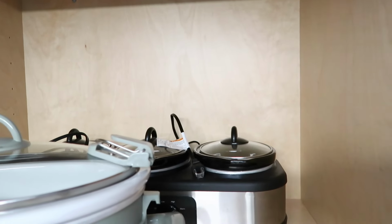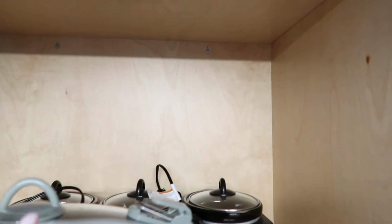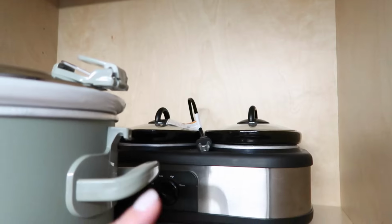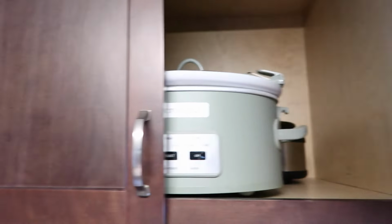But we do barbecues. So I think I'm going to wait till the next declutter, and if I don't use it, I'll get rid of it. But I have been meaning to use it for, you know, like baked beans and maybe some sauces or soups.